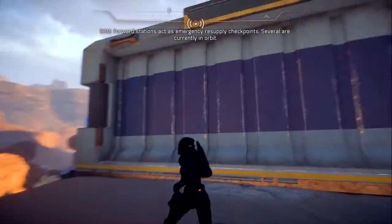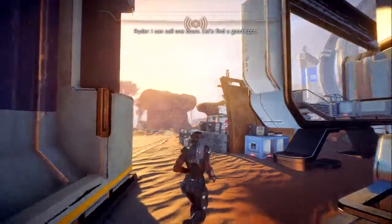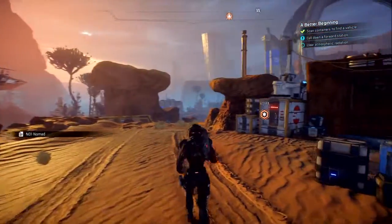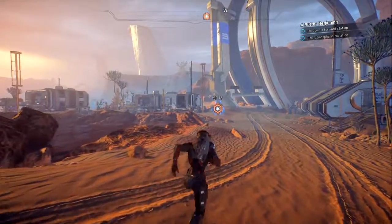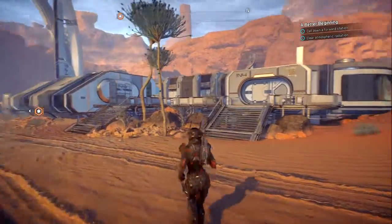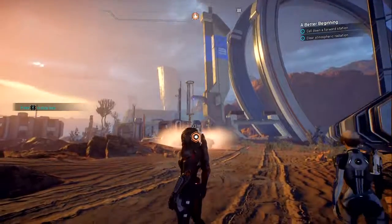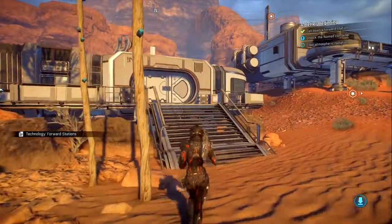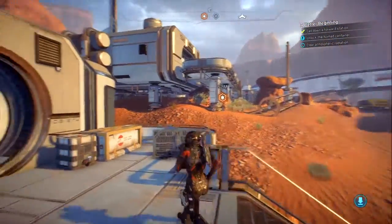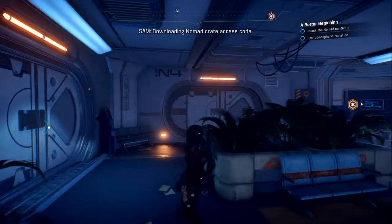Forward stations act as emergency resupply checkpoints. Several are currently in orbit. I can call one down. Let's find a good spot. Automated protocols activated. Deploying forward station. Looks like the forward station supplies are intact. Downloading Nomad crate access code.